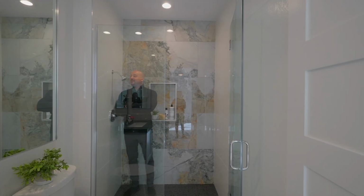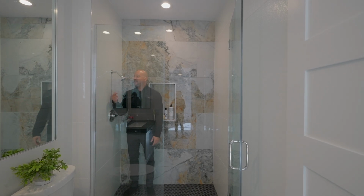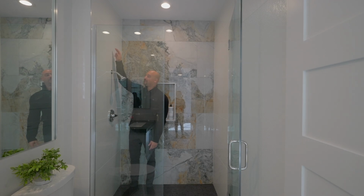What am I supposed to do with this? I'm taller, but I'm not that tall. I'm 6'1". Ashley stood in here, she's 5'6", and she barely could get her head under here. Come on, it wouldn't have cost that much to just redo the plumbing and bring it up.